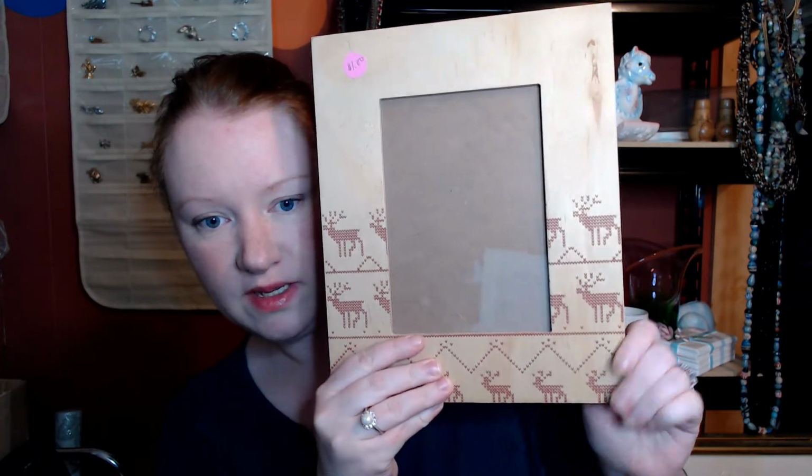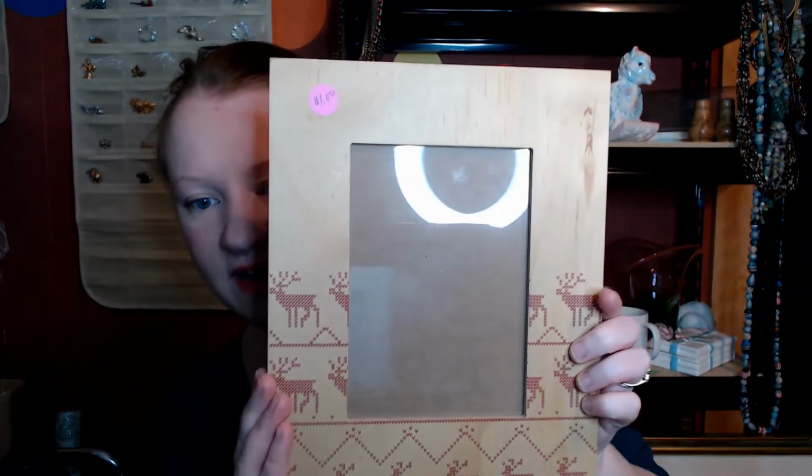So let's get started. I don't know how many things I have. I think probably 10. I don't know. Okay, the first thing is this picture frame. And it's got that kind of like knit pattern, cross stitch pattern that kind of screams winter. So I thought that was cool. It's in good shape. I got it for $1 at a yard sale. I'm gonna put that over there, I guess.